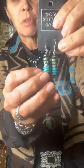This is one of our designs. It's our stacked piece with 2 different kinds of turquoise, and then the bead at the top is sterling also. Really a beautiful sterling piece. This is, again, a clean, nice design. Simple but impactful, and it has a great weight to it. Really nice.